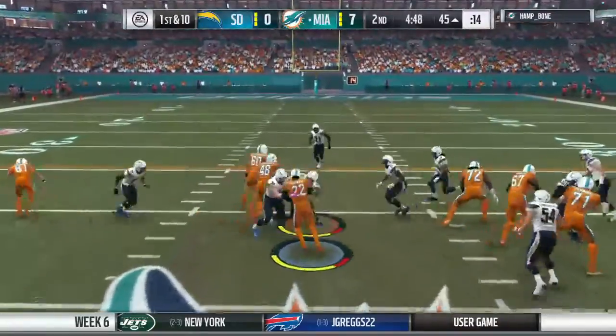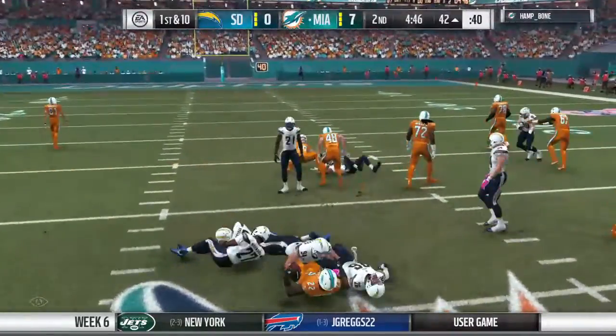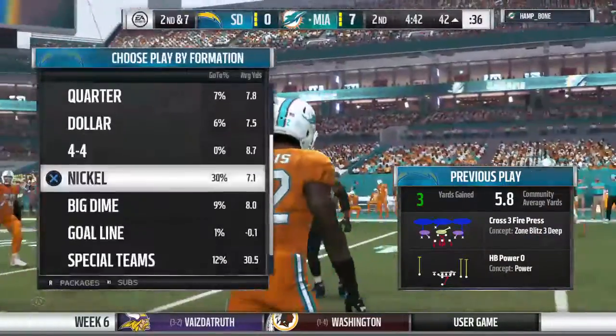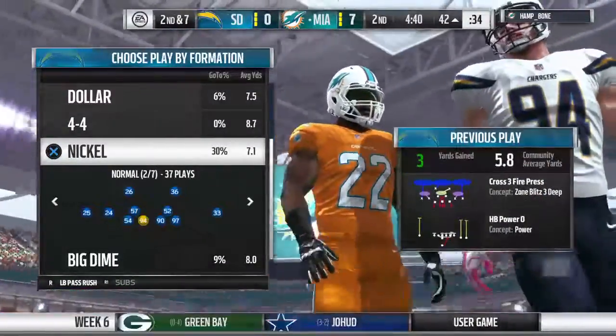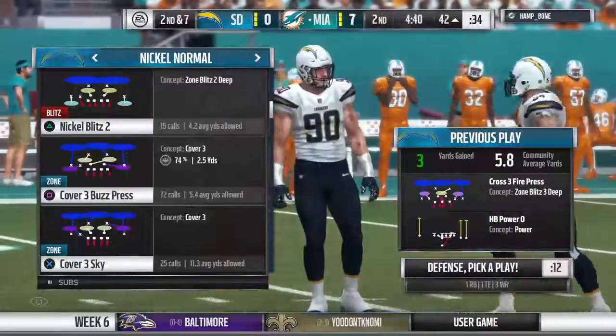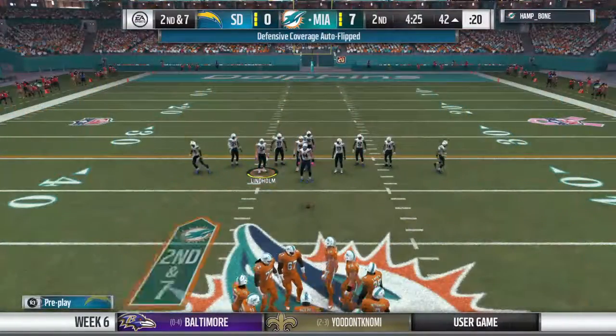They'll give it to him right up the gut. And he'll be brought down at about the 42. Give him 3 on 1st down. It'll set up a 2nd and 7. Seven yards to go on 2nd down.